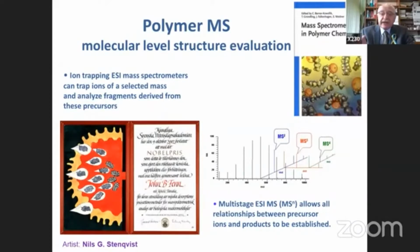In other words, we are able to look at the molecular architecture of polymeric materials on the molecular level, to find out what the end groups of these polymer chains are, and what the composition and sequences of the individual mers in the copolymer structure are.